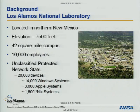So we are located in northern New Mexico at about 7,500 feet. We are a 42 square mile campus with approximately 10,000 users. We have about 20,000 devices on our unclassified protected network with 14,000 Windows systems, 3,000 Apple systems, and roughly 1,500 Linux systems. So that's our unclass space, and this is, in essence, a picture of what the laboratory looks like.